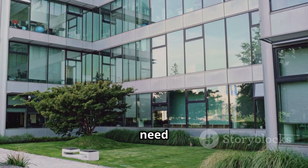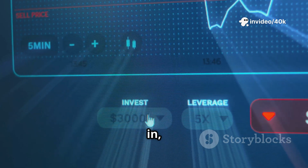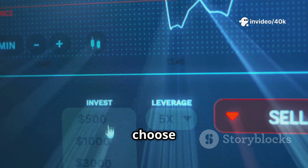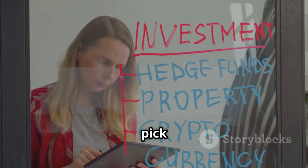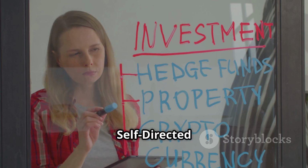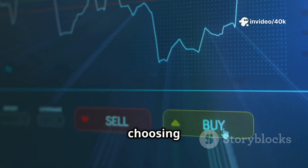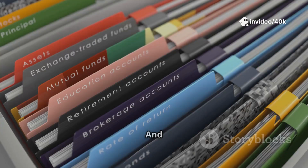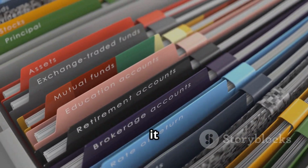Before anything else, you need to be part of the plan, your employer's 401k. Once you're in, you don't just sit back. You get to choose where your money goes. Now, most 401k plans don't let you pick individual stocks or bonds, unless they offer something called a self-directed brokerage window, which I'll explain in a bit. Usually you're choosing from a menu of investment funds. And yes, this menu can feel overwhelming, but don't worry, let me break it down for you.